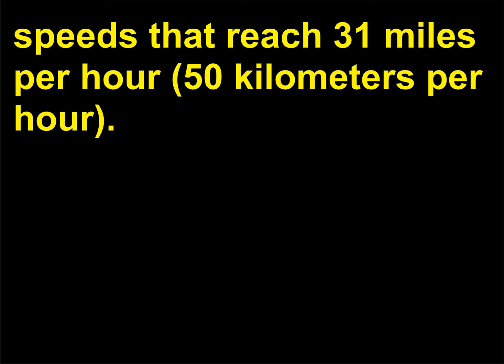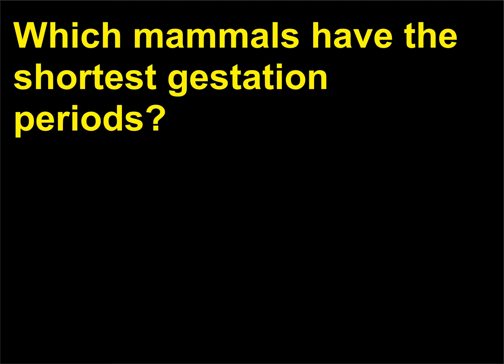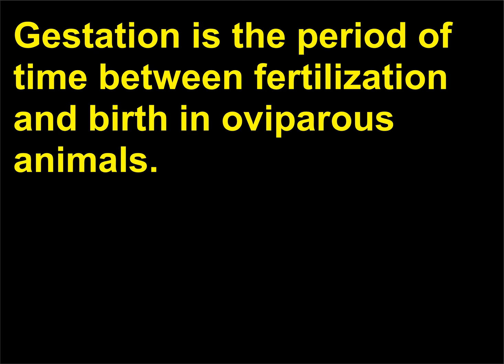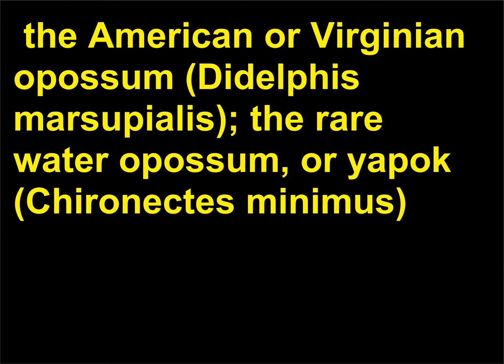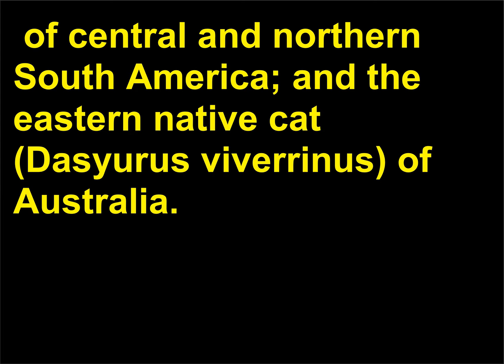Which mammals have the shortest gestation periods? Gestation is the period of time between fertilization and birth in oviparous animals. The shortest gestation period known is 12 to 13 days, shared by 3 marsupials. The American or Virginian opossum, Didelphys marsupialis, the rare water opossum, or Yapok, Chironectes minimus, of Central and Northern South America, and the Eastern native cat, Dasyurus viverinus, of Australia.